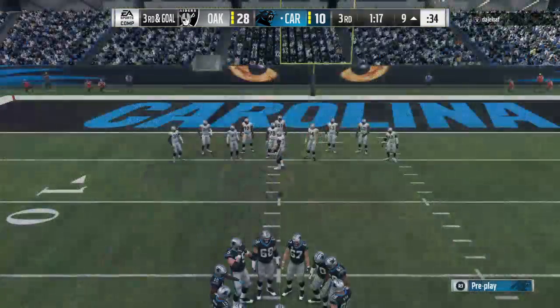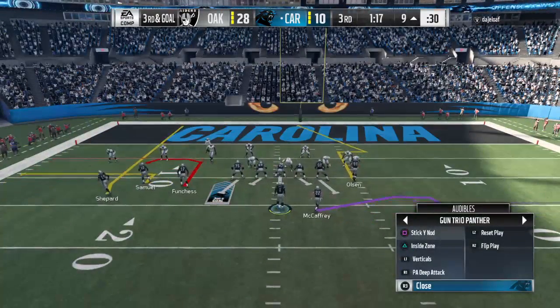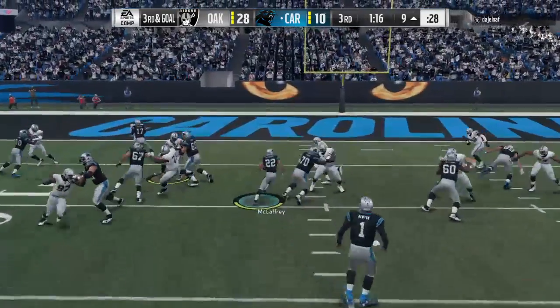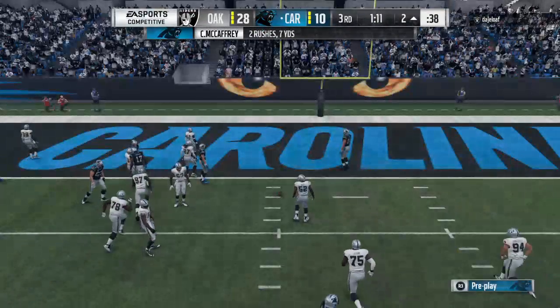Now what do you think they're going to try and dial up on 3rd and goal? Well, knowing them and knowing what we just seen, I think they're throwing it again, don't you? I think you have to. I think in this situation, you kind of run out of your running plays, fire another one into the end zone. And he's able to get it down to the 2-yard line.